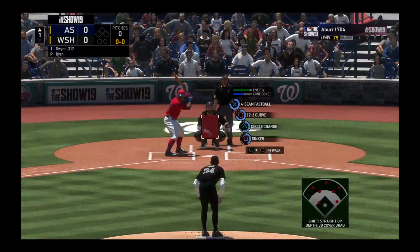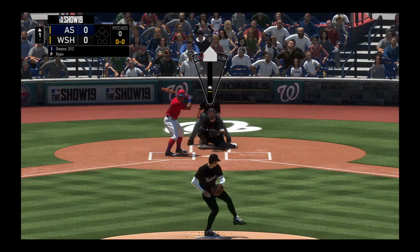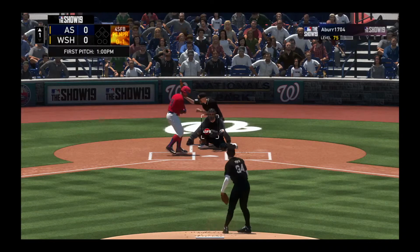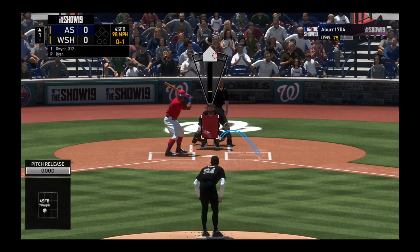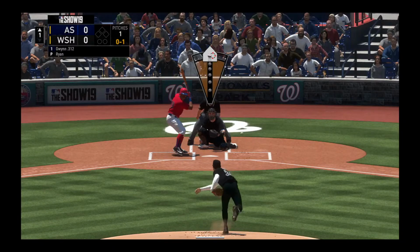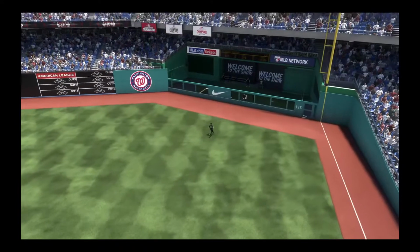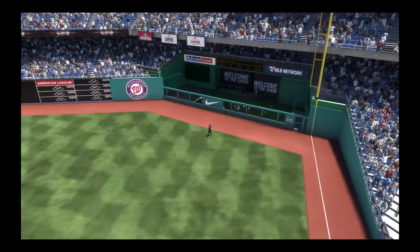Now at the plate, Tony Gwynn. And we are ready for some daytime baseball. For the All-Stars, the center fielder. In there, 0-1. Gwynn. First pitch, 1 o'clock. He pulls this one into right. Suzuki is there, and he has it for the out.